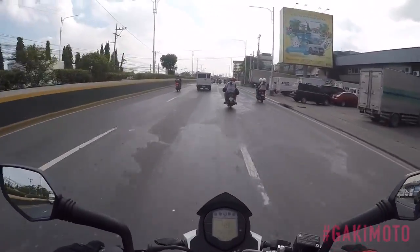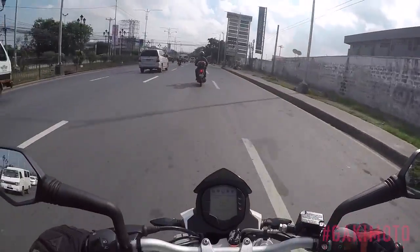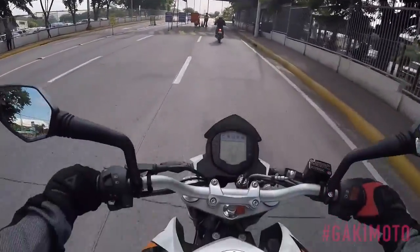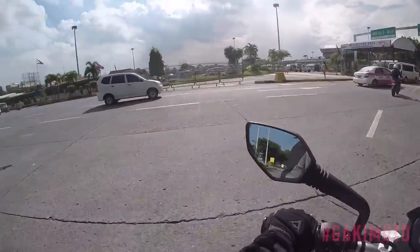I will drive you by the terminals. There are four terminals along the one runway. Airport code is MNL. This one over here is NAIA Terminal 1. This was the first international airport terminal.